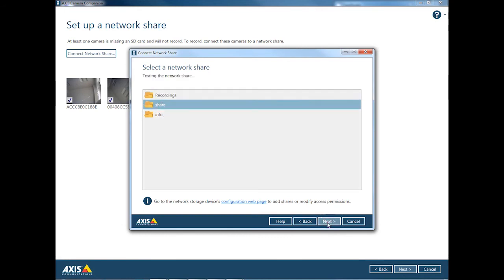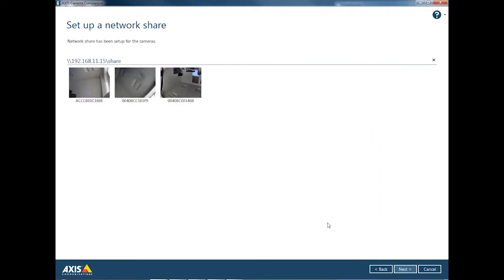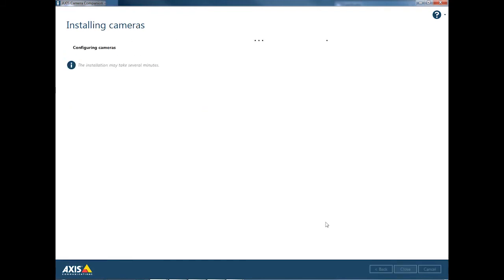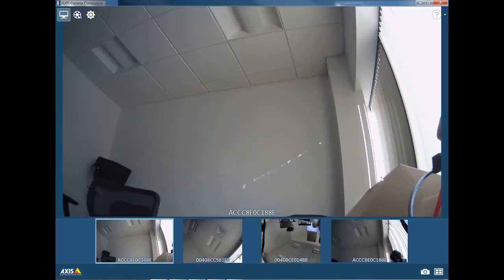Recording profiles and quotas for each camera are set up automatically, and the cameras are then configured to record to the NVR. Within a few moments, all the setup will be done and Axis Camera Companion will immediately show you the configured network ready to use. At this point, your installation is complete and your system is ready for use.